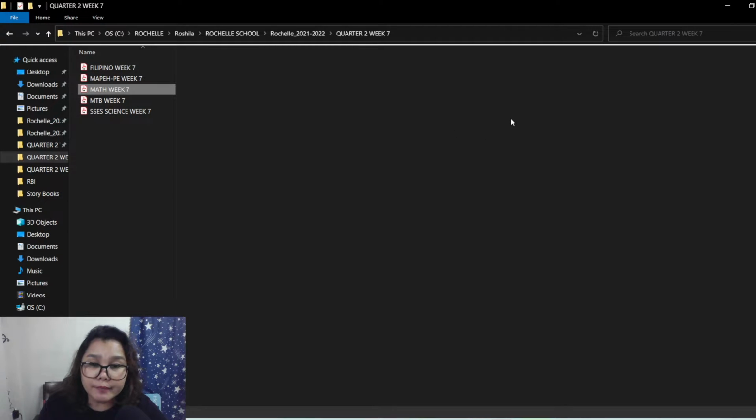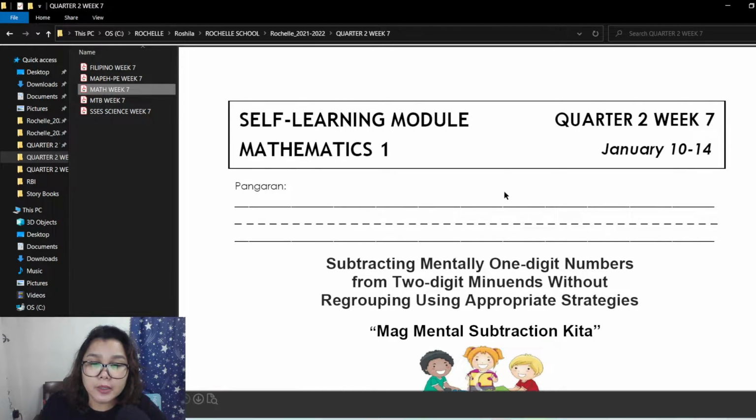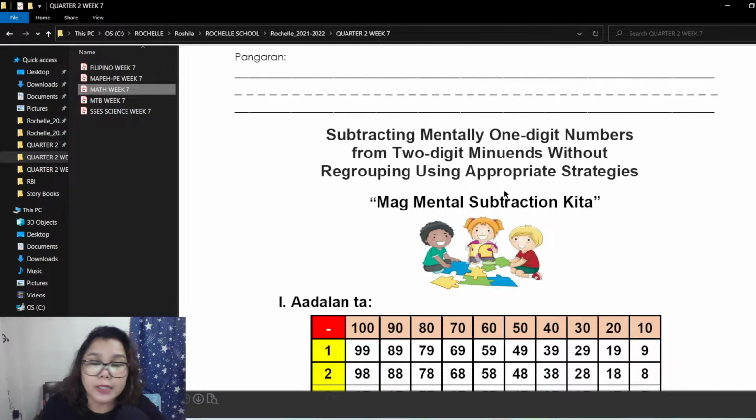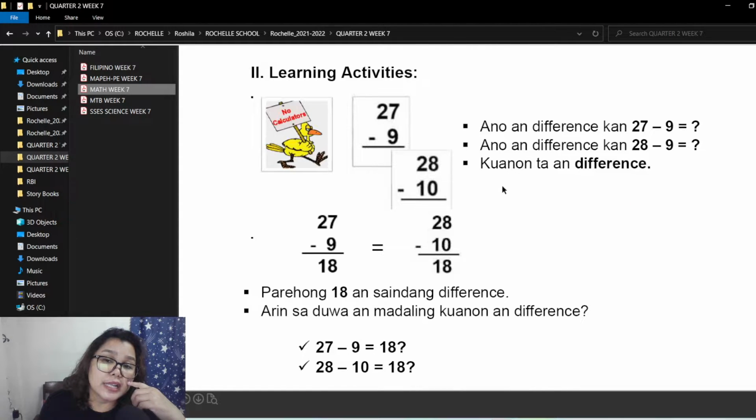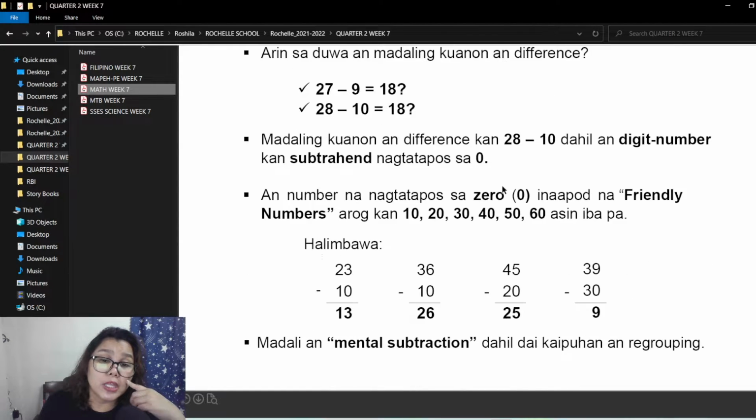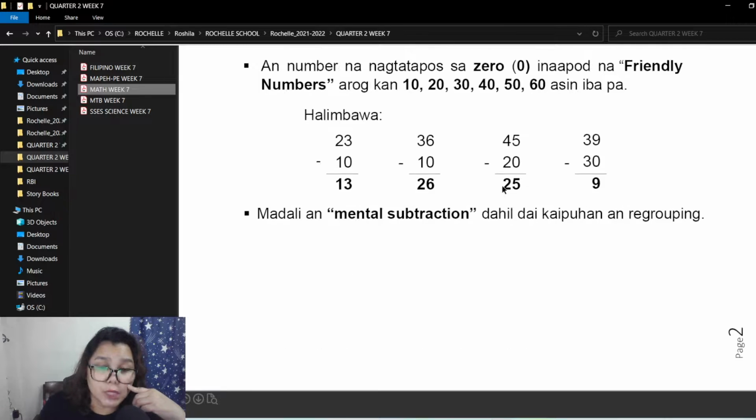Sa math naman, this is still about subtraction, but this time practice na to so that we can develop another technique of how we can subtract numbers. So it's about subtracting mentally 1-digit numbers from 2-digit minuends without regrouping using appropriate strategies. So for this module, it involves strategies or techniques na pwedeng gawin para mas madali ang pag-subtract.